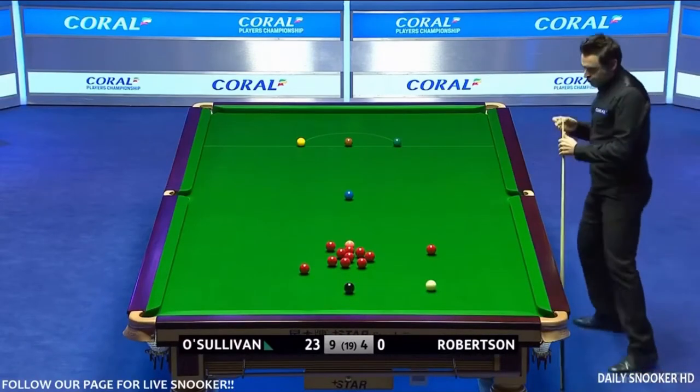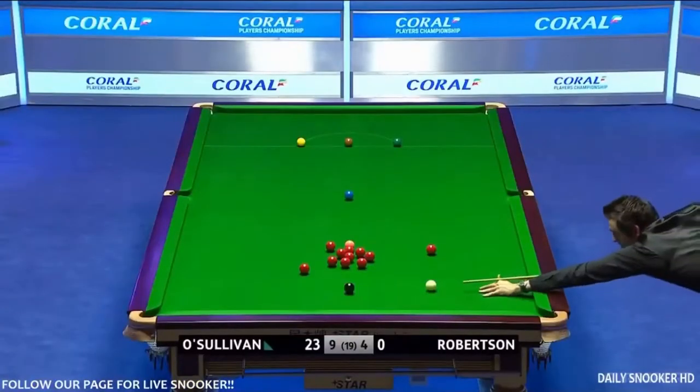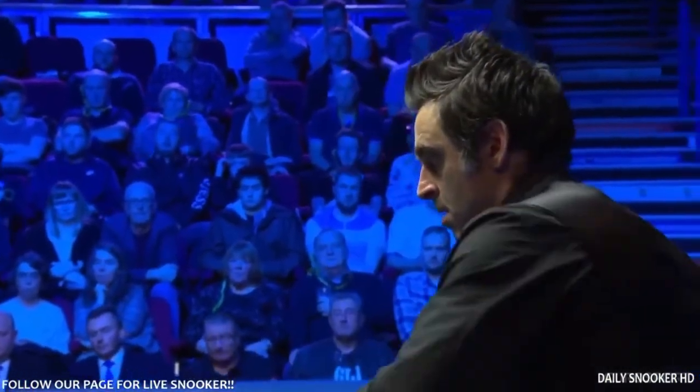That previous black, I'm sure someone like Judd Trump would have been screwing right into the bunch at pace there, get everything in the open. It's more measured, Ronnie O'Sullivan's approach now in break building.